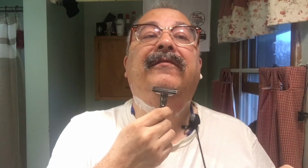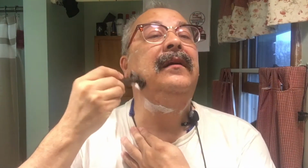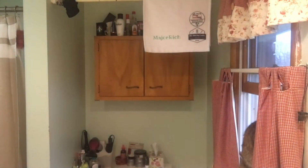This Model T does pretty good on the long hair. And I had expected more blade feel at the higher end of the aggression scale, but surprisingly, no. Between passes I just kind of rinse myself off.